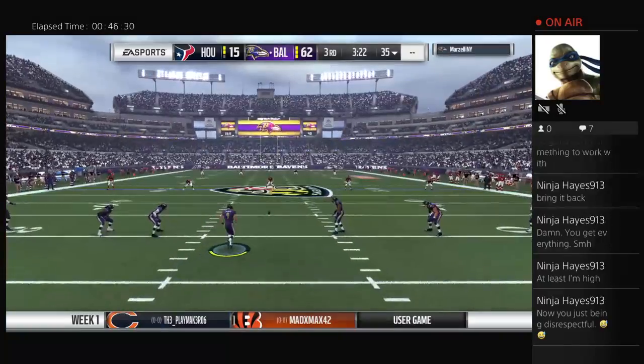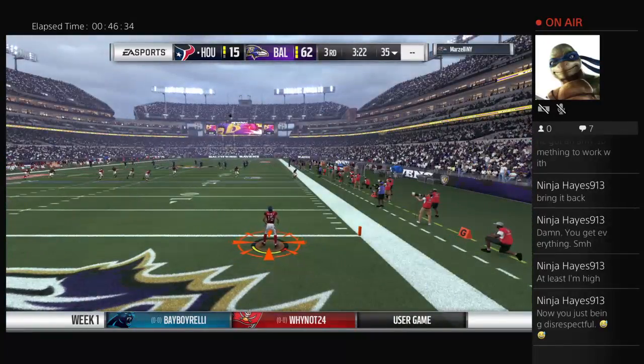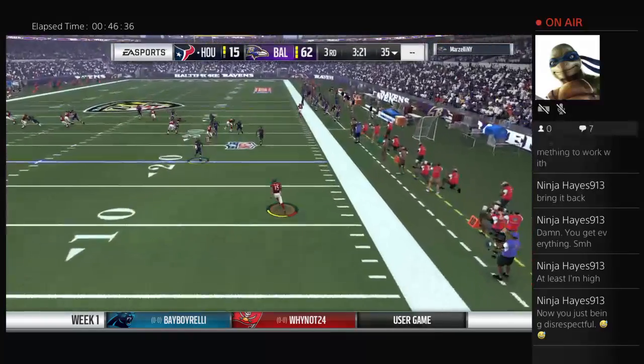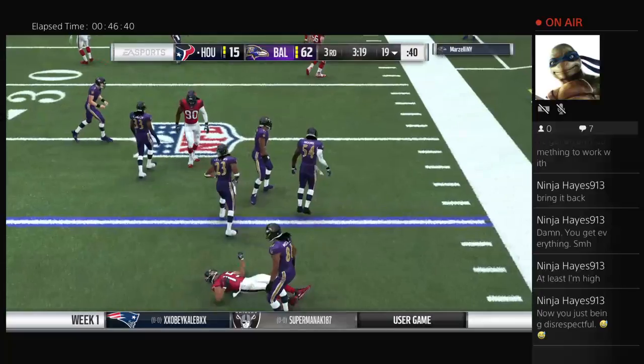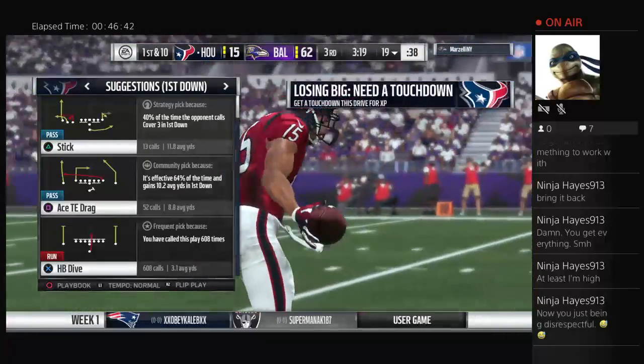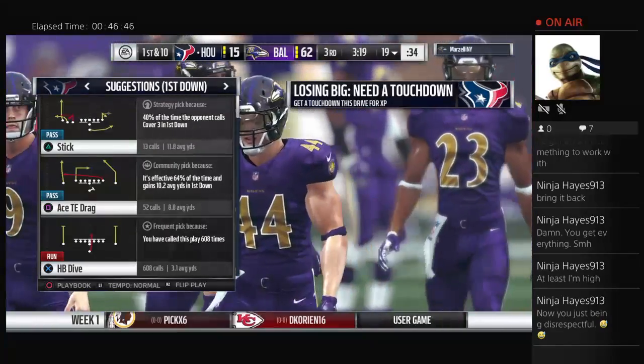Tucker now to kick it away following the touchdown. Fielded about a yard deep. And he'll take it back to about the 19-yard line. And now out comes Houston. And following the interception, we'll see what they can put together on this drive.